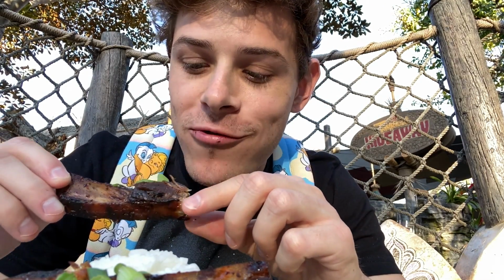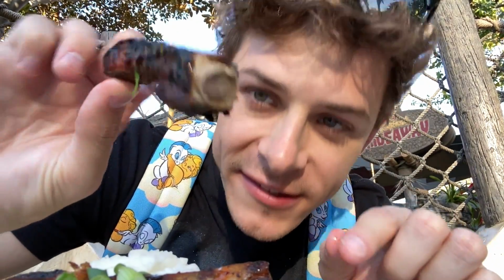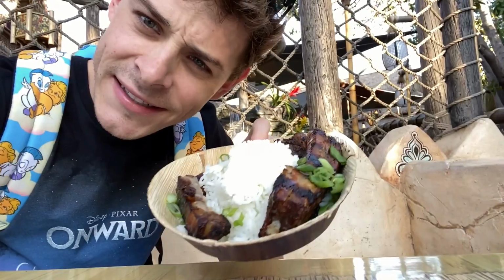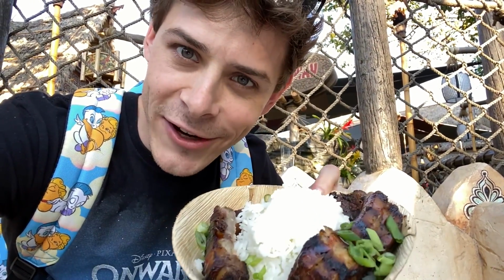It comes off the bone really well. This one does not like how big the bone is. This one doesn't have a lot of meat, but the other two definitely have more meat. This is great. I'm trying to think, I don't think I've ever had ribs at Disneyland before, but I'll gladly take these as my first.